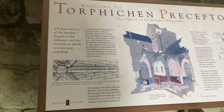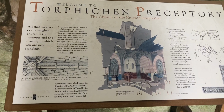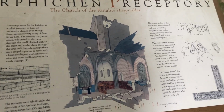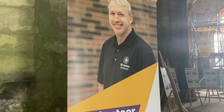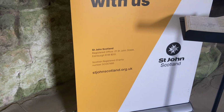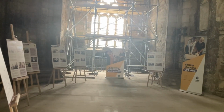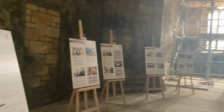There's a lot of information here. And you can volunteer with St John's Scotland. The volunteers are the ones who look after this place, or at least open the door.